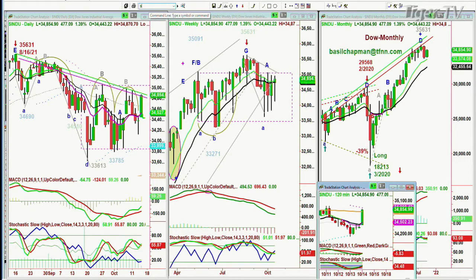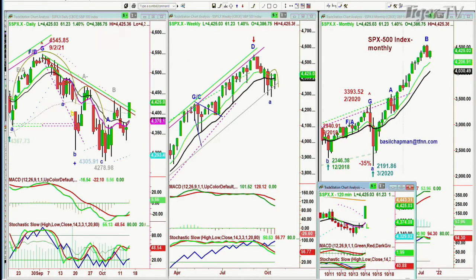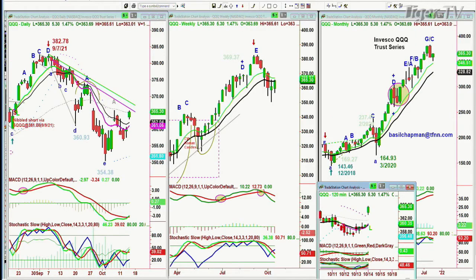Very nice action today. S&P is trading up 61 at 44.24. It has broken out of that resistance level. This is very good action for the S&P. We were looking at the QQQ playing catch up. Let's see if they can do what they can do. Up 5.30 at 365.30. Got a long way to go to about the 369s to break that resistance level.